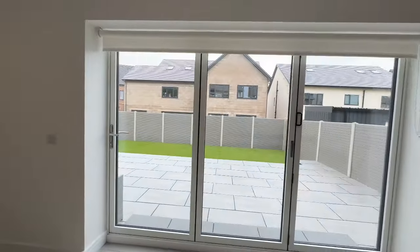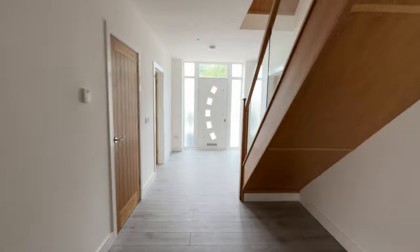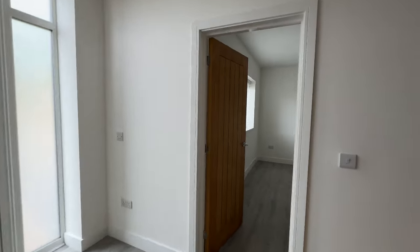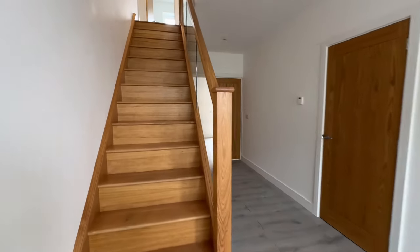We're going to go outside and have a look outside in a few minutes, but we're going to go now up onto the first floor so I can show you the bedroom spaces. Now, this home has been completed to a really high standard, and as you'll see throughout, it's never been lived in. It is a home which is perfectly great for you to put your own stamp on.